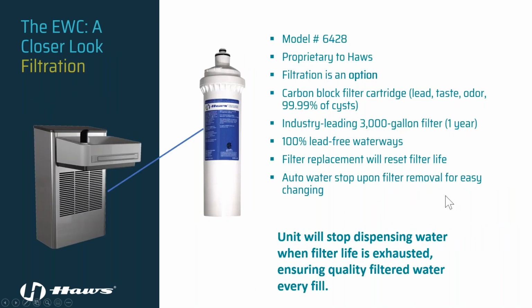Let's dive into the filtration. That is Haws model 6428 for the 4 models that offer filtration. It is proprietary to Haws, and the reason being is our filter actually talks to our water cooler. So if you're trying to be sneaky and twist that filter out and put the same one back in hopes that it'll reset itself and you can use it for another year, that's not going to work.